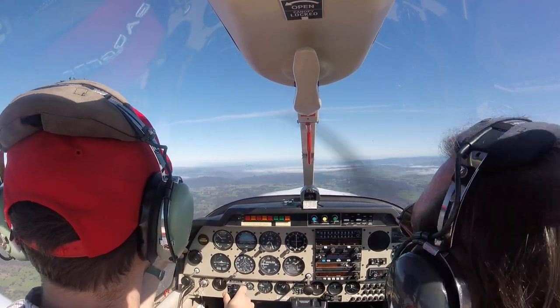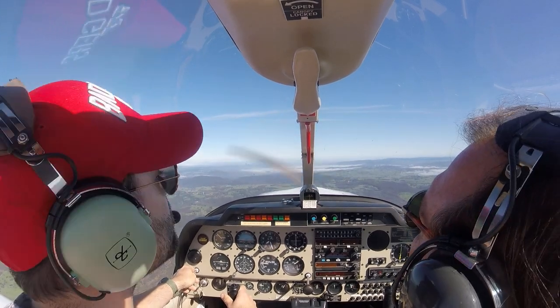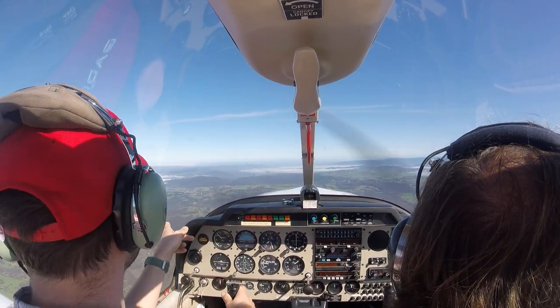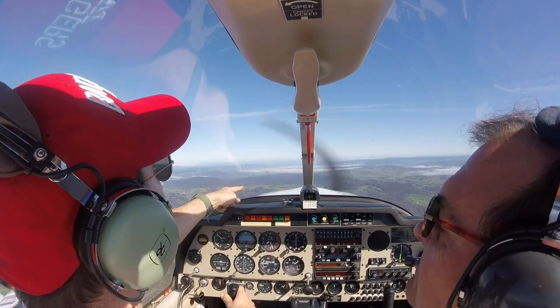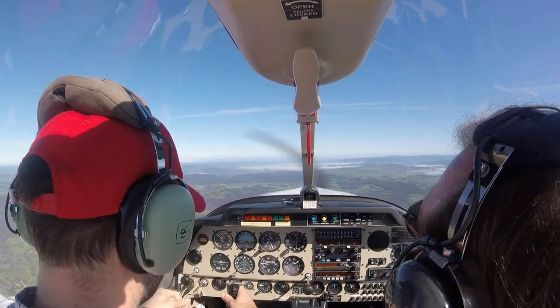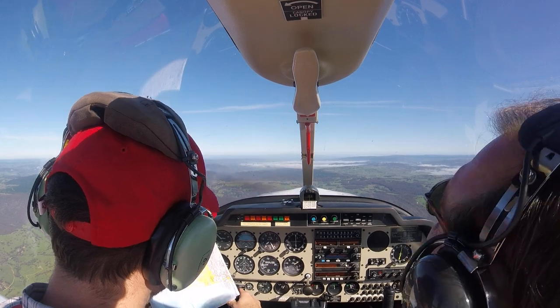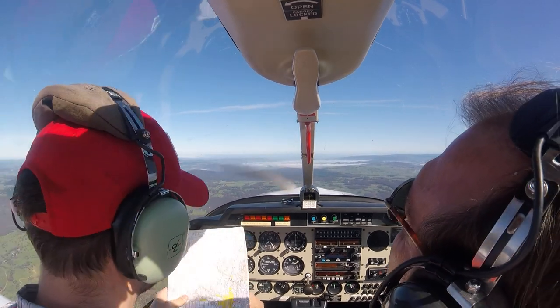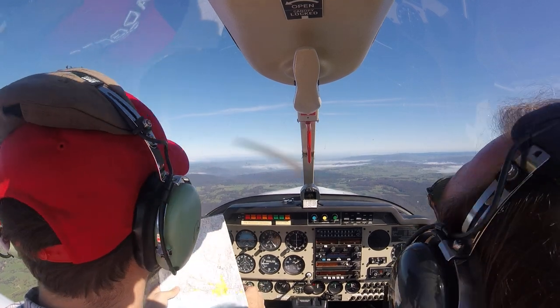Requesting traffic. Alright, so there's the wind farm. I'm looking for the forking roads. Here's one going into town. I don't know how big. Oh, there's one leaving town. I suppose maybe that's one. Yeah. And there must be another one going that way. Well, the one going into town, which one is that? I can see two.